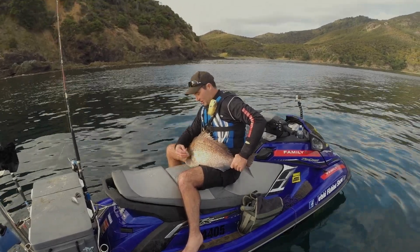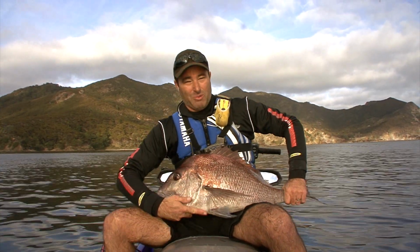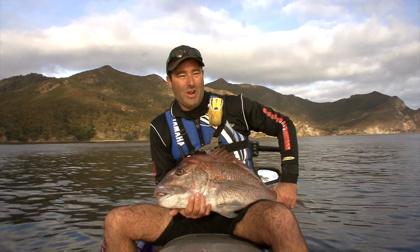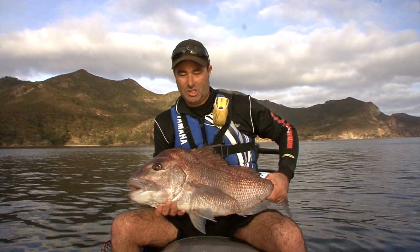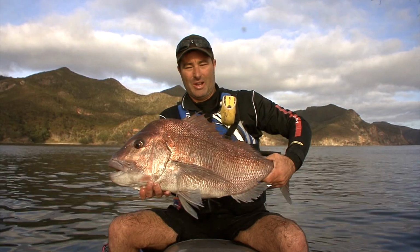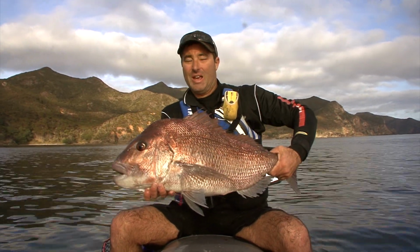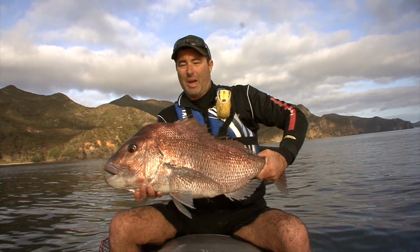Been chasing a fish like this for some time now. I've had a 20-pound once before when I was at school. But since I've been chasing it on a jet ski, it's been a little elusive. But take a look, because that is a fantastic fish in anyone's books. So fantastic, I'm gonna let it go.